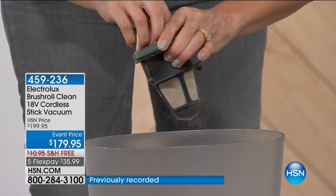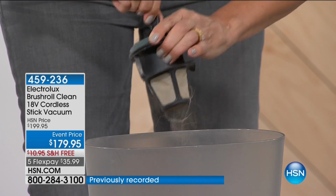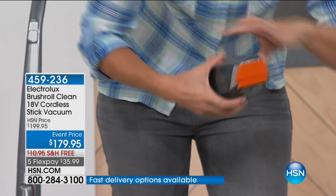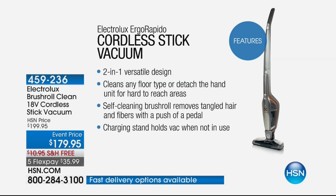So your hands, again, they don't have to get in that dirt. And it's so easy to put back together and get right back to cleaning once again. Oh, wow. Listen, these are the features that you're going to find. This is Electrolux, guys, and they made it exclusively for us. 2-in-1 design. So you're going to be able to clean any kind of floor type.